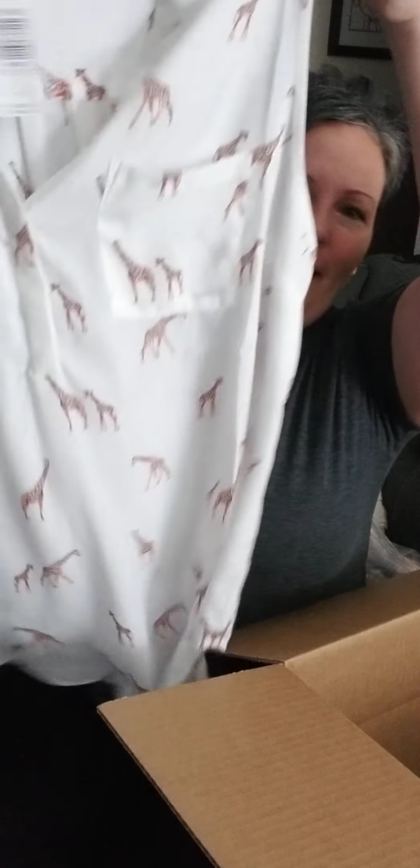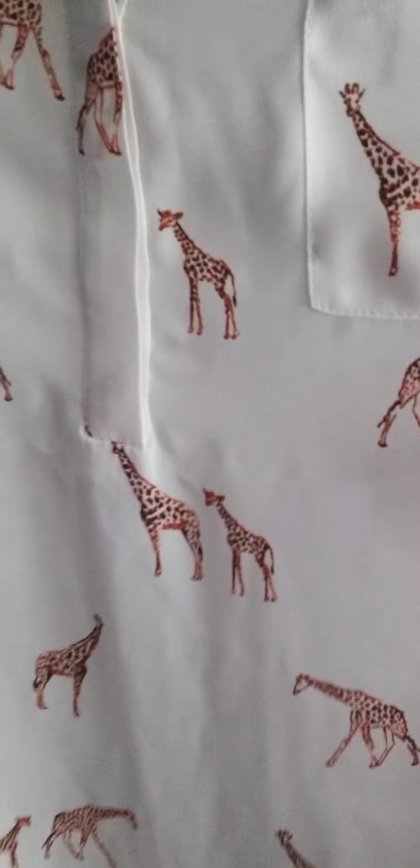So, I got this shirt that I'm super excited about. It has giraffes on it. I'm way excited about this shirt. I'm so dumb. I can't wait to put on a white cami underneath this and wear this to work. I think it's going to be so cute. It needs to hurry up and warm up here because it's not warm yet. But I'm ready for summer.